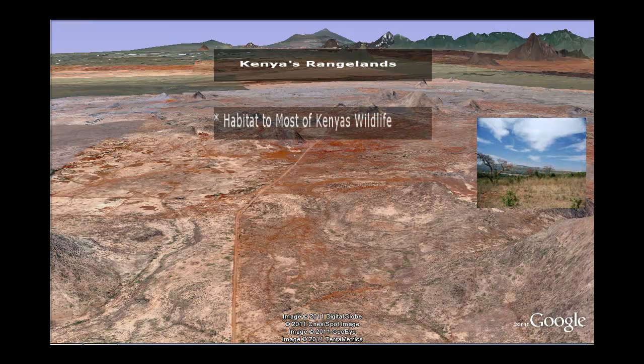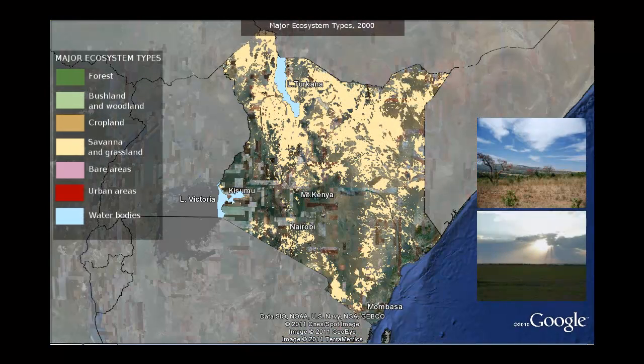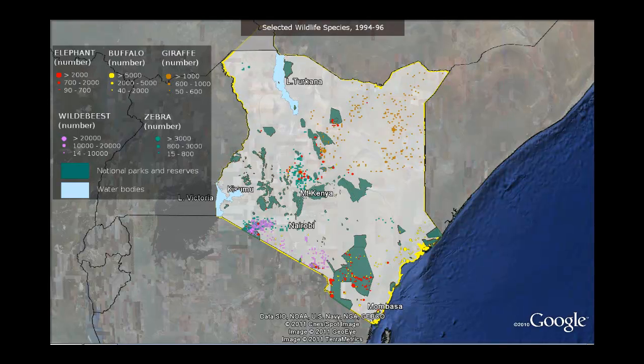Most of Kenya's wildlife is found in the rangelands. These rangelands make up 80% of Kenya's total land area and have low rainfall. The rangelands comprise grassland, also known as savanna grasslands, and bushlands with vegetation, which majorly make up the country's wildlife habitat. As indicated on the following map of selected species, only a few of this wildlife, represented by the colored dots, live fully within Kenya's national parks and reserves.